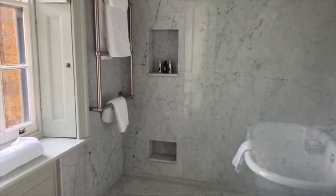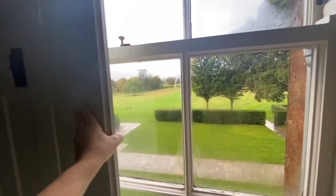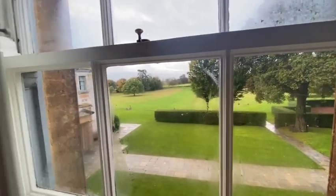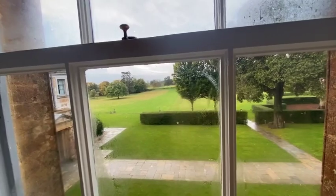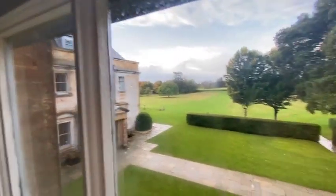We also stayed in room 8 and 9, which were close to each other. This was the view from room number 8. That was a year ago. So we're looking to the side of the Newt, and as you can see, the entrance as well. So still very beautiful, even if it's not the full view of the gardens.